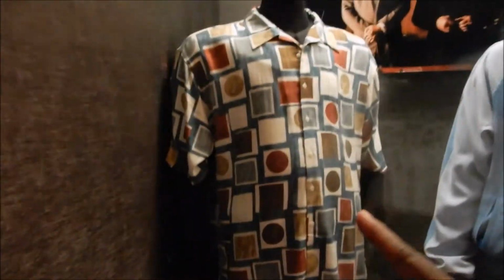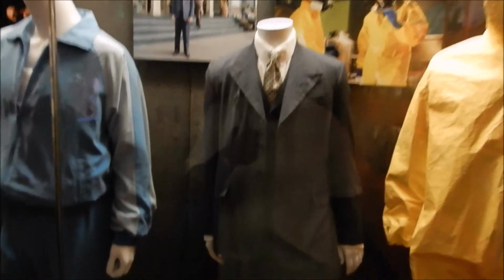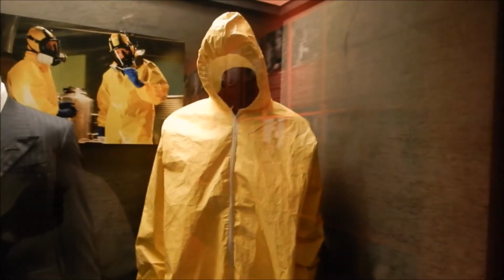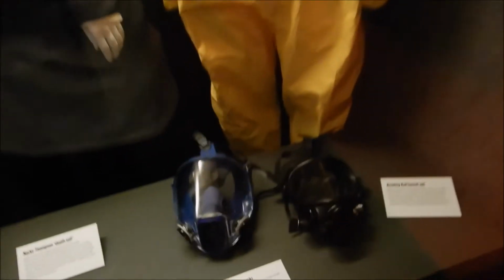Actual authentic costumes from The Sopranos. This was Tony Soprano's shirt. This was Paulie Walnut's tracksuit. Nucky Thompson's death suit. So check that out. That's what he wore. And you all know this.